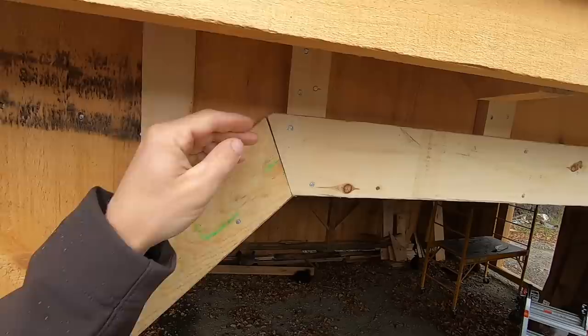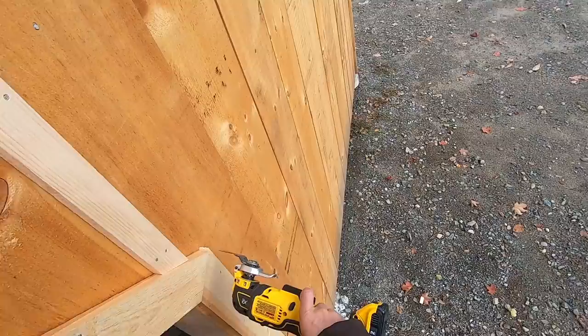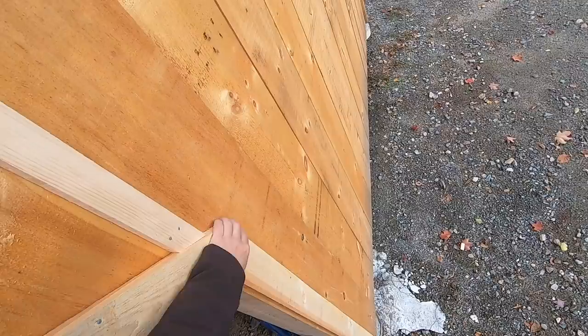Boom. I like that. That works. Gotta go over to the other side and do the same thing now. Just trim up a couple of pieces. Boom. I like that a lot.